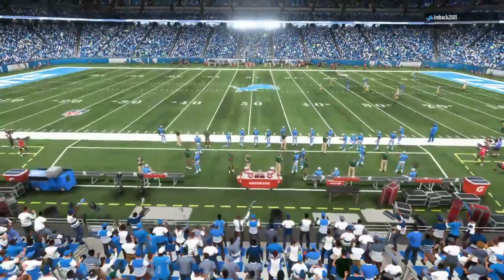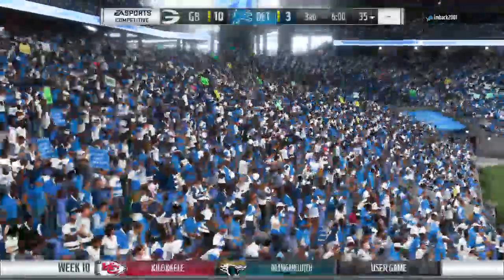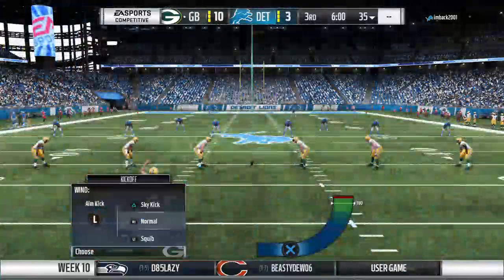So we've come to halftime here with the visiting Packers out on top. As we send you down to Orlando, where Jonathan Coachman has our EA Sports halftime report. Coach.